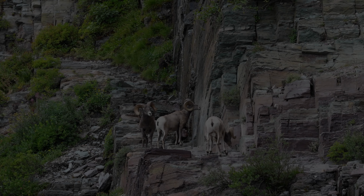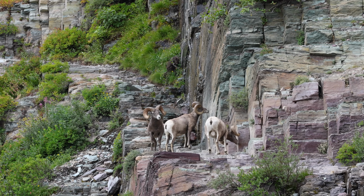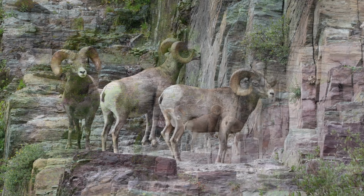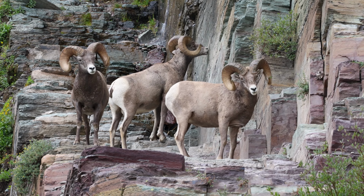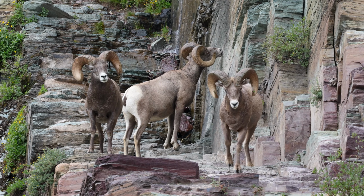As we were hiking, we were eventually stopped by a bighorn sheep jam. There were several bighorn rams directly on the trail licking salts off of the cliffs. I didn't mind the delay, as it was awesome to watch the rams for a while. Eventually, they did move off the trail, and we were able to proceed.